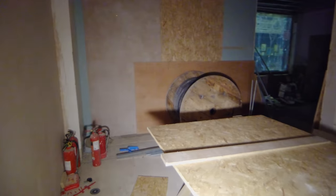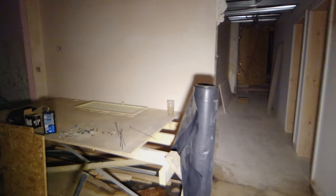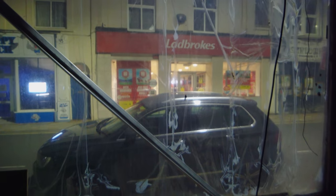I opened the door, so lock it when you come back through. But yeah, it's their work area where they're doing all their stuff. Oh, look, Ladbrokes over there. Ladbrokes betting shop. Oh, all the electrics are in the water here, sitting on the ground. It's not very good, is it? But look, that's Ladbrokes, the shop across the road next to the Happy Haddock.